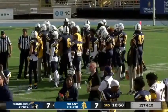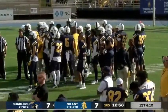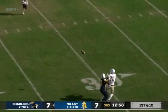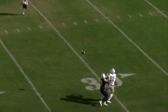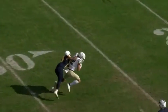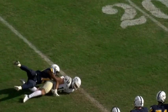So we'll see what the replay booth decides. The replay official today is Tyron Anderson up here in the booth. Sowers pops out right there, hits the ground. He was able to trap it in his legs.